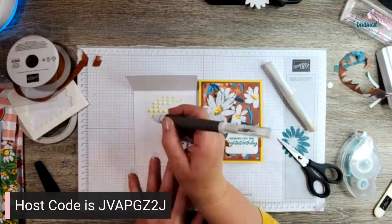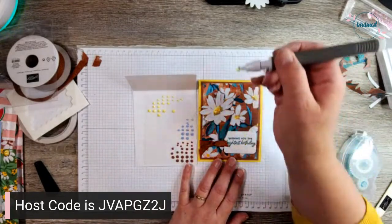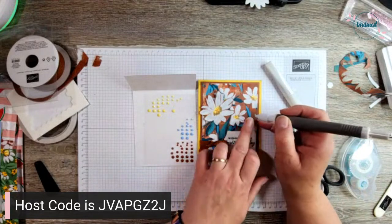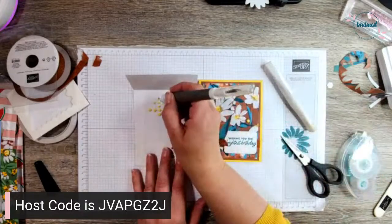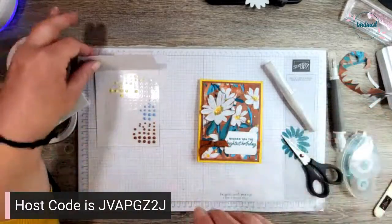Okay, so let's go ahead. I think yellow. I mean, I'm in a bright and cheerful mood. You probably can't see, but my sweater is yellow. It's that kind of a day today. So we're just going to pop a few of these up here on the paper. Now there are 3 sizes, so let's use all 3 on our card. There we go.